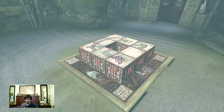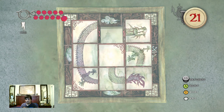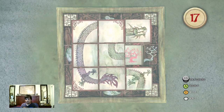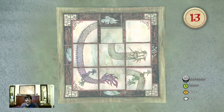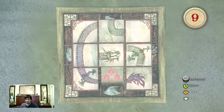Alright. This looks exactly the same as chapter one, just like last time. Probably easy. Come on. I don't like slide puzzles. It's so annoying. I'd rather skip it.